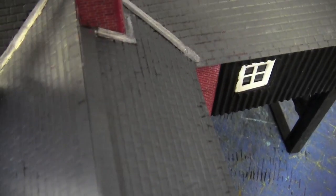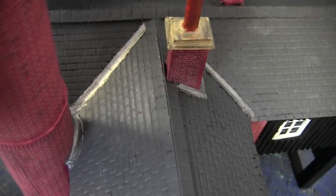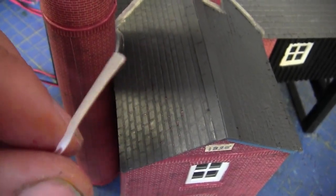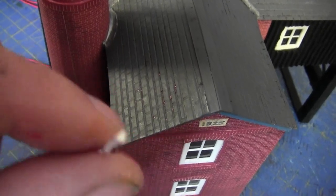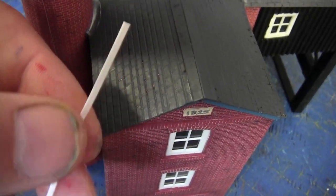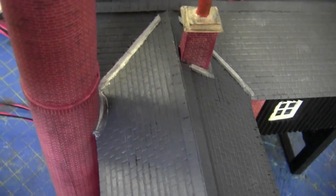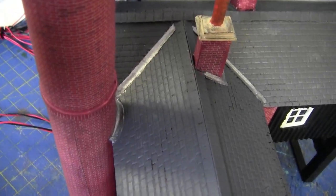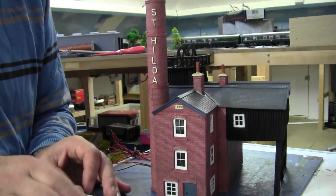I had a question from a YouTuber about the lead flashing, how I made it. So I'm just going to give you a quick tip here. All it is a piece of paper, 4mm wide, just cut into strips. Fold it in half so you create a V-shape and you press the V-shape into the crevice. You put a bit of glue on the back, of course, and then press it into the crevice and dab it out with a butt edge of a... and then just press it home and leave it to dry, and when it's dry you paint it a matte silver. And you've just caught me putting the finishing touches to the actual name on the chimney.